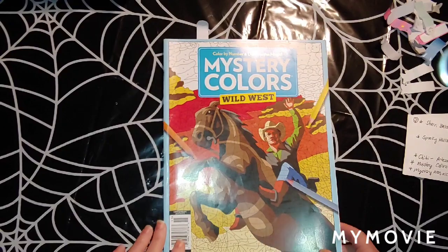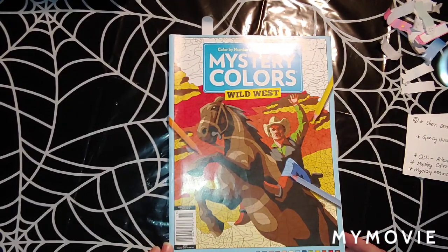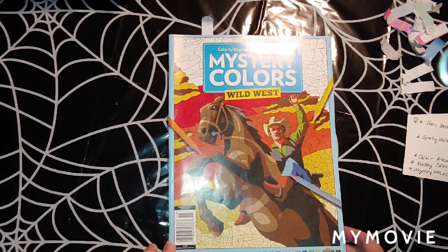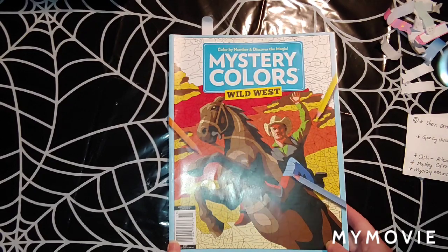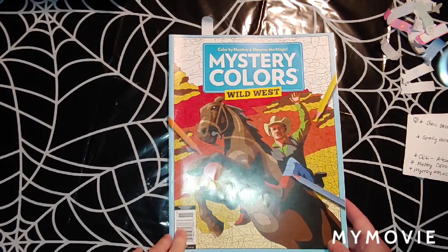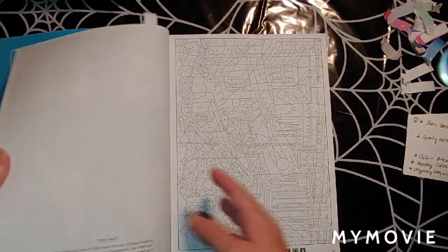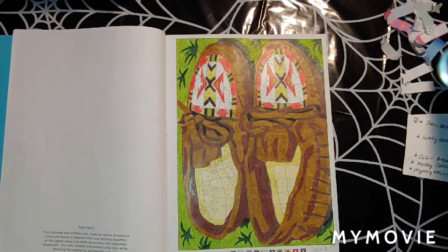Okay, now this is the first Mystery Colors picture I've ever done. And after I did it, I really enjoyed it. I took this picture over to Aunt Shirley's house and showed her the picture. I was really happy with it. And my friend Jen on Facebook helped me pick out my pencil colors to use, that was Arteza. So her helping me pick out the colors I needed really helped.